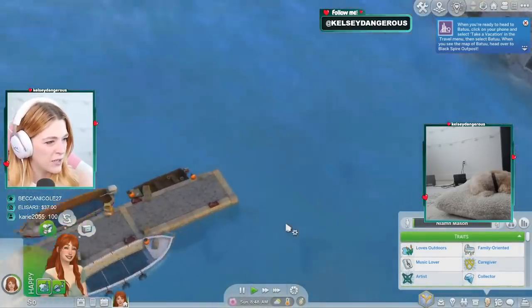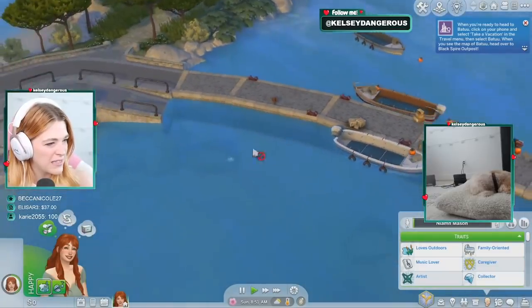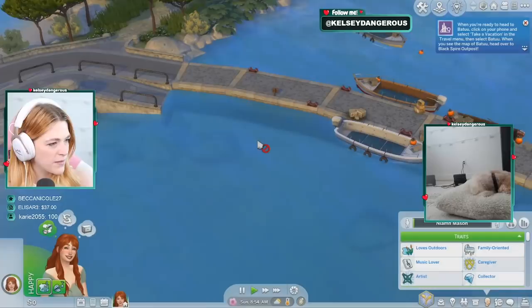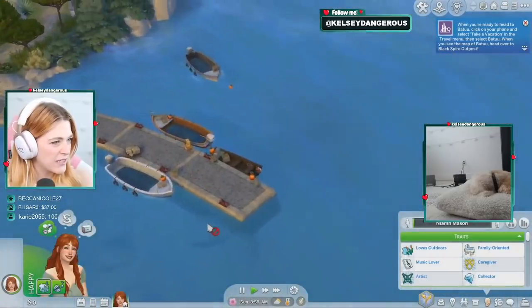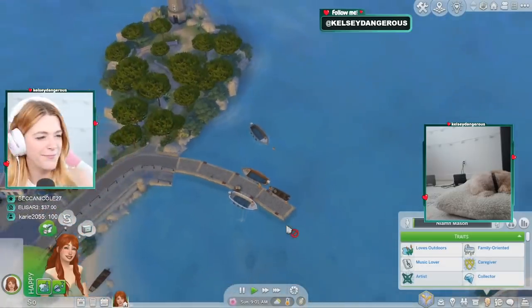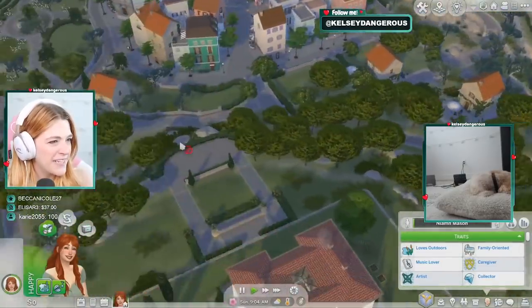Okay, pier. You mean like here? Is this where the fishing is? Is this the pier? Oh, is this where you can go? It seems like there's fish here. We could swim in here. Interesting. Not seeing anywhere to fish.